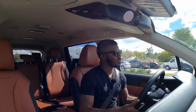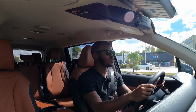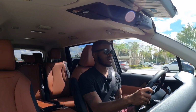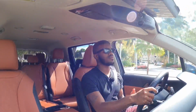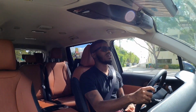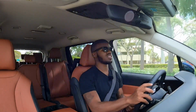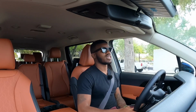Let's talk about fuel economy really quick. This is rated at 19 in the city, 26 on the highway, and 22 combined. So if you're looking to get over 30 miles to the gallon, you have to check out either the Toyota Sienna or the Chrysler Pacifica, and they do offer a plug-in hybrid version of the Pacifica, and that gets 30 miles on a single charge. So if you're looking to get better fuel economy, you have to check out the other competitors.